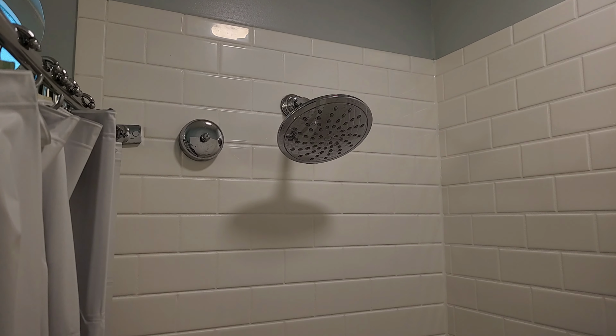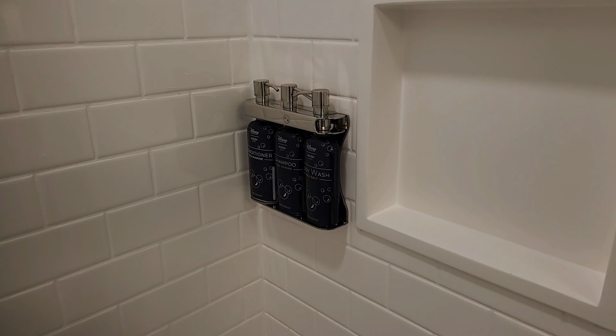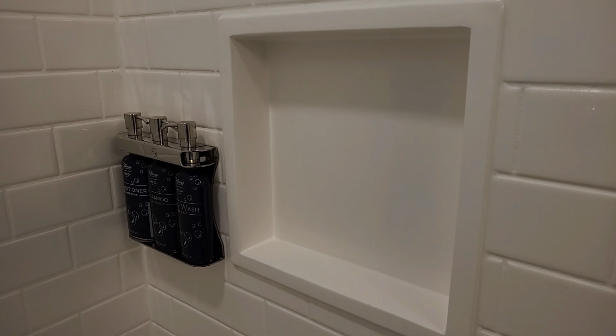So this is just a regular shower. I mean, it's a nice shower head. It's a big wide shower head, but it's not fancy. We do have a tub here, which is nice. And then over here, we do have our pumps of H2O Plus products and a little cutout so we can put our own products in there as well.